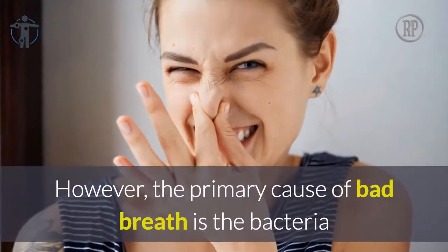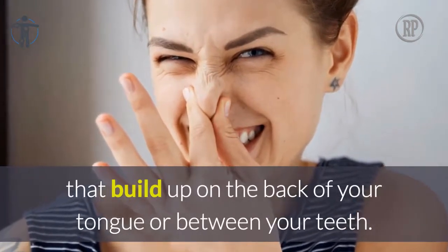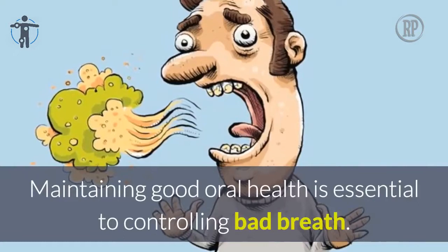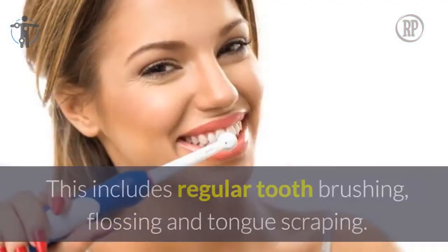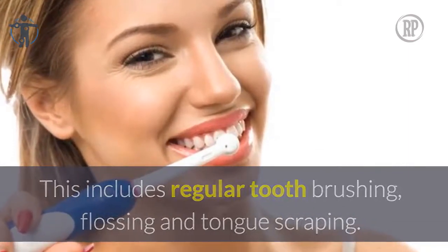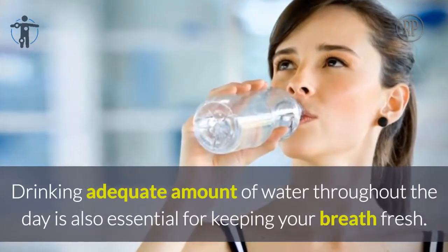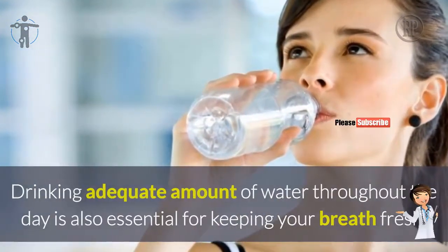However, the primary cause of bad breath is the bacteria that build up on the back of your tongue or between your teeth. Maintaining good oral health is essential to controlling bad breath. This includes regular toothbrushing, flossing, and tongue scraping. Drinking an adequate amount of water throughout the day is also essential for keeping your breath fresh.